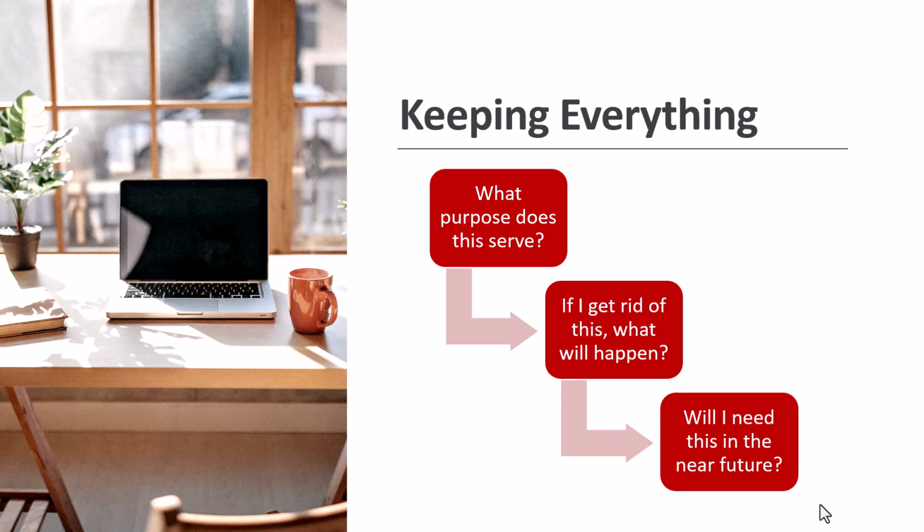How do you determine if it needs to be kept? When was the last time I used or needed this? What purpose does it serve me? If I get rid of this, what will happen? Will I need this in the near future? If I get rid of this, can I access it later somewhere else, online, office copy, etc.?